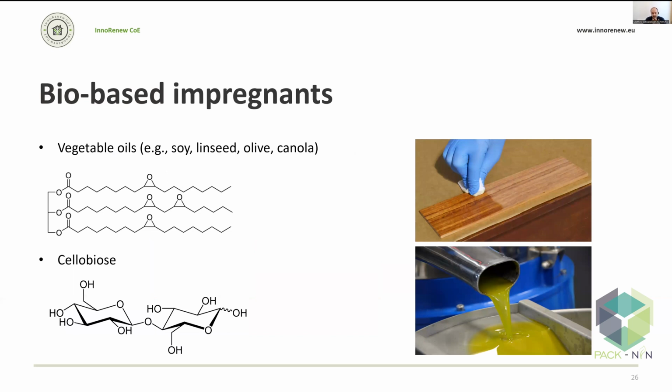The bio-based impregnants used are vegetable oil based. So these are things like soy, linseed, olive oil, canola, which is coming from rapeseed. And the idea is that you utilize these unoccupied double bonds in the triglycerides. And some oils are easier to work with than others.